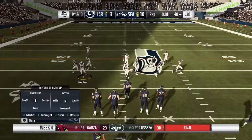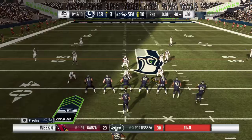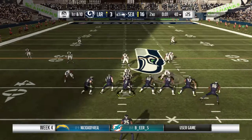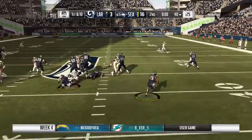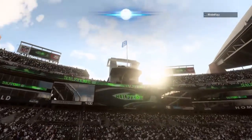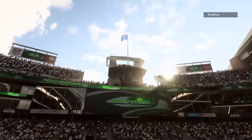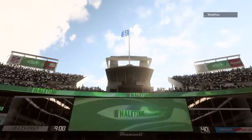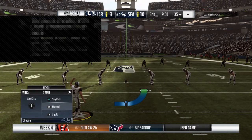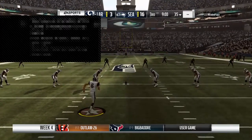Good starting field position here for the Seahawks as they come up 1st and 10. Now they try the right side here. And he's going to be taken down here as that will lead us to the end of the first half of play. As we send you cross-country to Orlando, Jonathan Coachman is there and has our EA Sports halftime report.